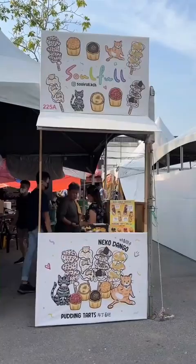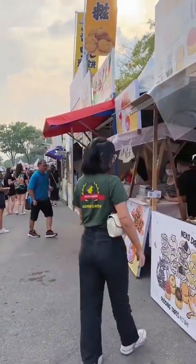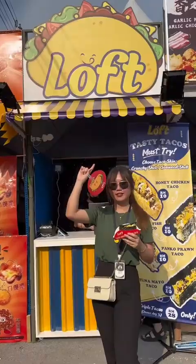Final stall you have to visit is number 2228, Sofo, selling mochi balls. They have many flavors, but their must-try flavor is their Milo flavor. So we got that. No regrets whatsoever. The balls are so chewy too. A solid 9 out of 10 for me.